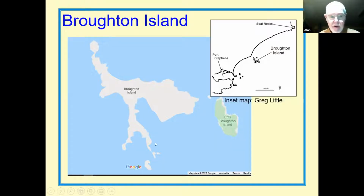This main map shows a general outline of the island and Little Broughton alongside it. I always think this looks a bit like a caricature of a cartoon rocker. So here's his long legs, face and nose, and here's his big buffy Fonz type hairstyle. So that's something you can think about next time you're heading to Broughton Island. This on the northern side here is that big sandy beach that I showed in the earlier slide.